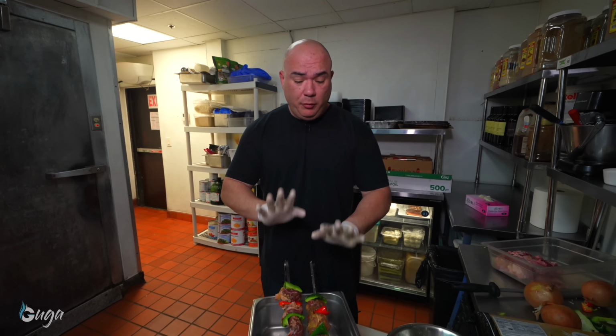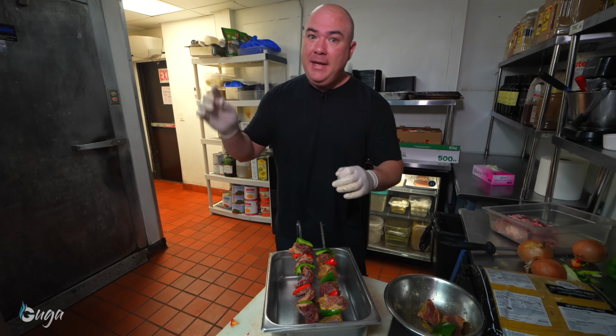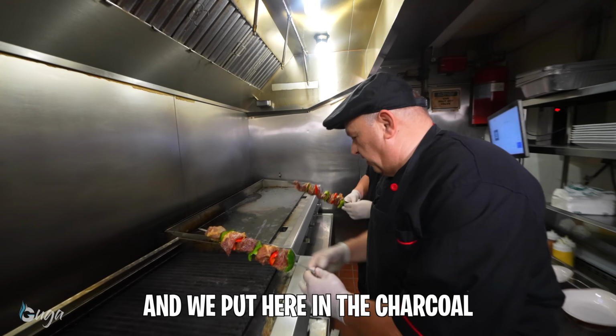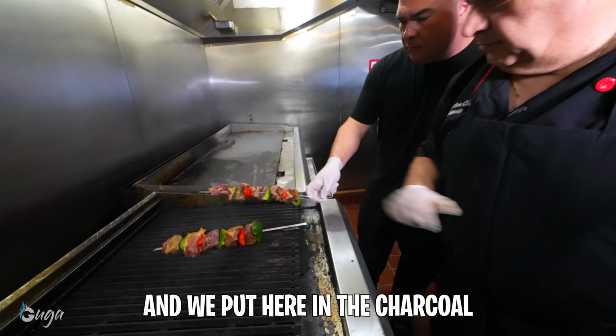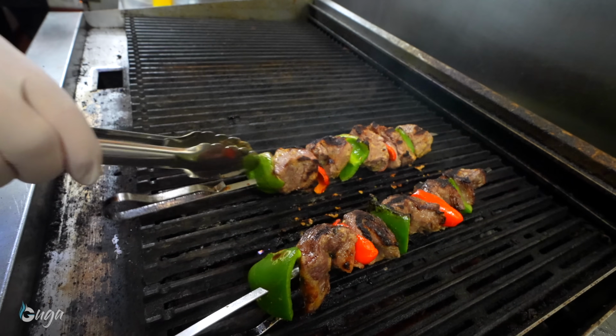What's interesting is that we're gonna let this rest for a little bit so that the salt can penetrate. You don't wanna cook it immediately. It has to stay here just for a little bit. Now into the grill. So we put it here in the charcoal. Now notice that he said charcoal. This is not a charcoal grill, it's gas. But we all know charcoal is a lot better, so I had to ask.